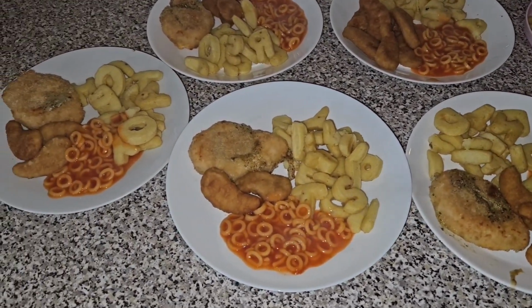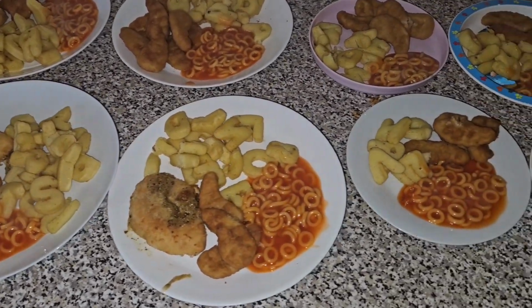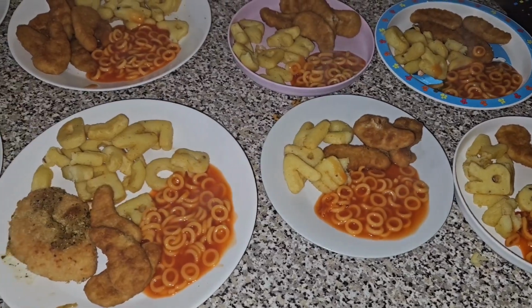So for tonight's meal we are having a freezer tea. Again, it's been a really busy day. We have been out enjoying the sunshine. These are the items that I got in the farm foods, 10 for £10.